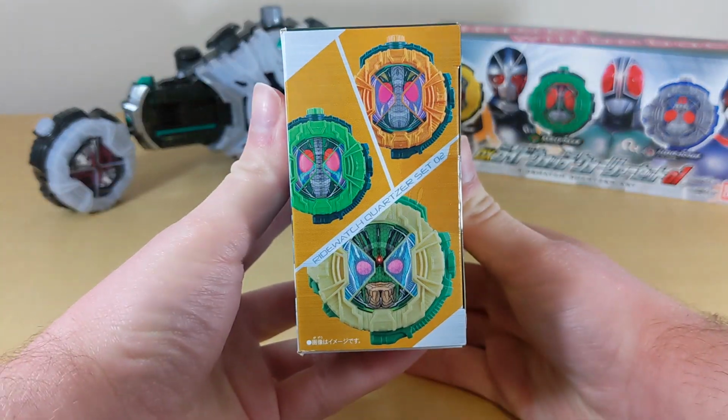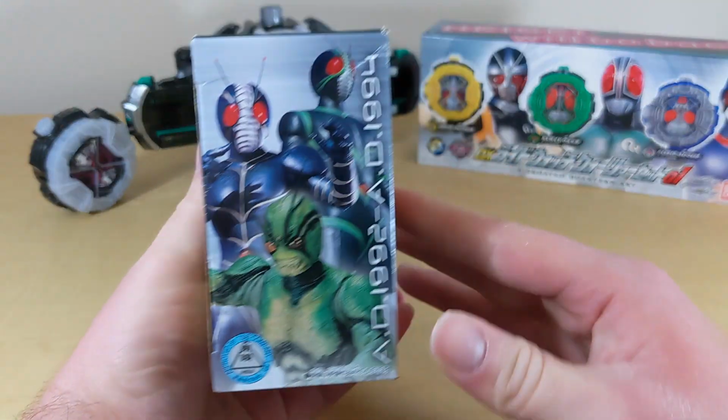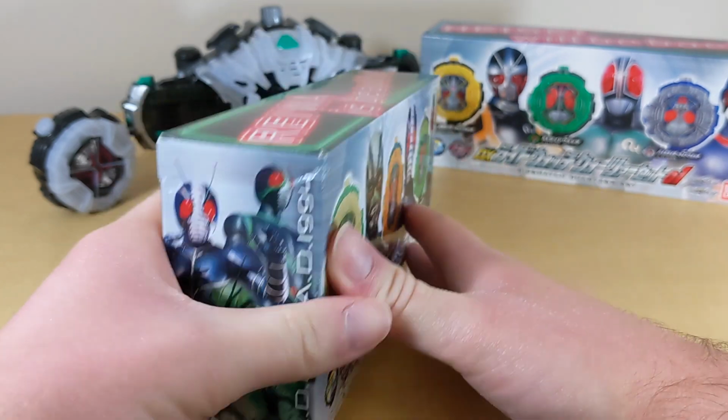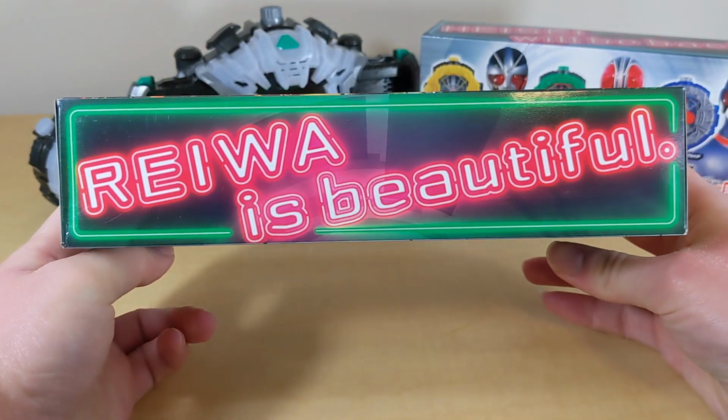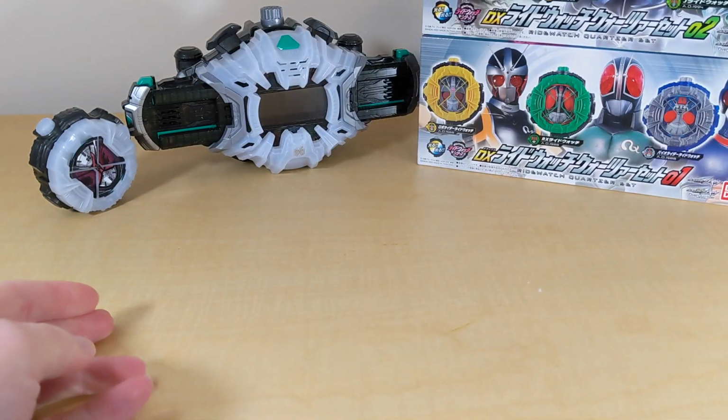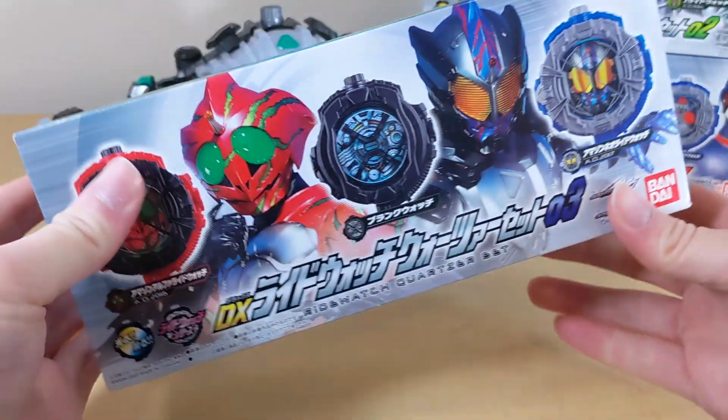And on the side, we have the Ridewatches again. And on the other side, we have Shin, Zeto, and Jay for 1992 through 1994. And on the top, it says, Reiwa is beautiful. So I don't really know why it says that, but it's fun. So we have that. And this one is a very interesting one.